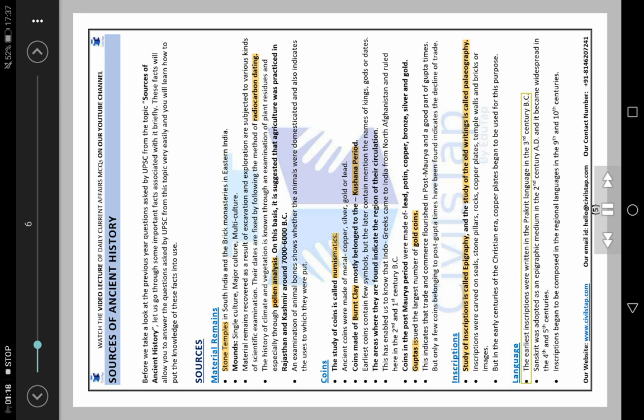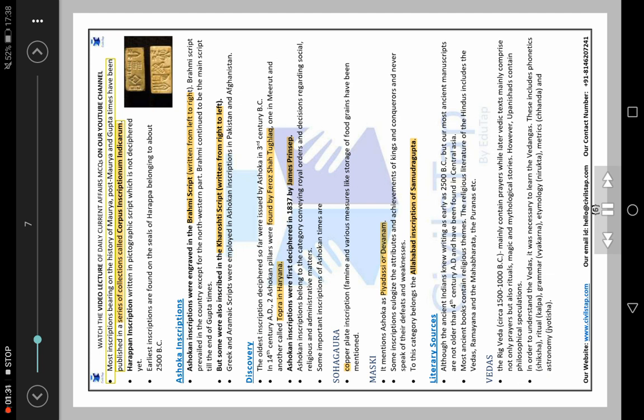Language. The earliest inscriptions were written in the Prakrit language in the 3rd century BC. Sanskrit was adopted as an epigraphic medium in the 2nd century AD and it became widespread in the 4th and 5th centuries. Inscriptions began to be composed in the regional languages in the 9th and 10th centuries. Most inscriptions bearing on the history of Maurya, post-Maurya and Gupta times have been published in a series of collections called Corpus Inscriptionum Indicarum. Harappan inscriptions are written in a pictographic script which is not deciphered yet. Earliest inscriptions are found on the seals of Harappa belonging to about 2500 BC.